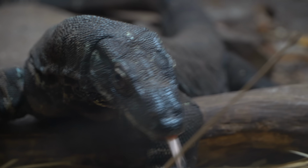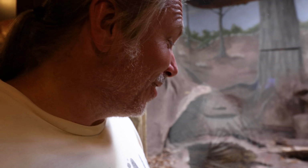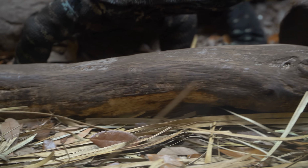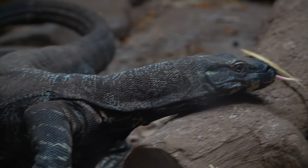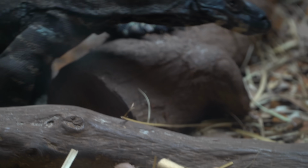To give you guys an idea, you know Beetlejuice, the Bell's phase lace monitor? Well, this is a normal phase lace monitor. So this is how big Beetlejuice is actually going to get. Like I've said, it's a pretty large lizard. They're not as giant as Komodos or even water monitors for that matter, but they certainly are still sizable. And this looks like a nice female, just kind of giving us a little show right now, running around.